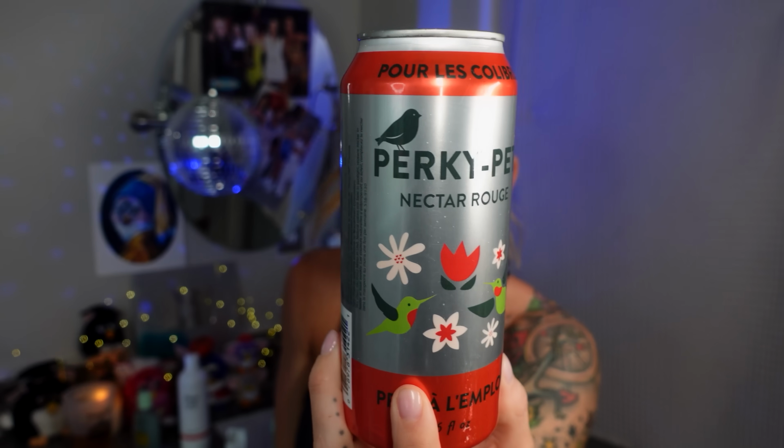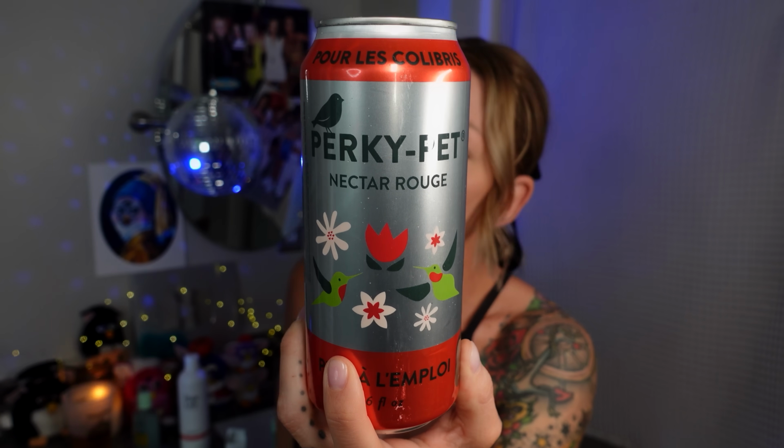Now we're gonna move on to some outdoorsy stuff. They had all their gardening stuff out because it is gardening season. Red nectar, ready to use. This was $4. This is for your hummingbird feeder. Instead of doing it the old peasant way, boiling water with sugar, you can just buy this pre-made mix.